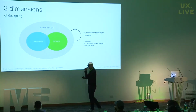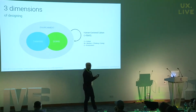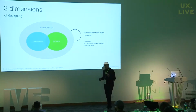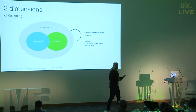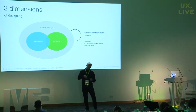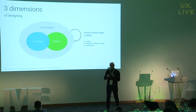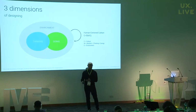But before even thinking about getting there, you have to acknowledge that designing is an event that happens in three dimensions: the thinking activity, the doing activity, and the environment in which the thinking and doing happen. And this is important, so when you want to change an organization or create one from scratch, you have to come up with a program initiative that touches all three dimensions.